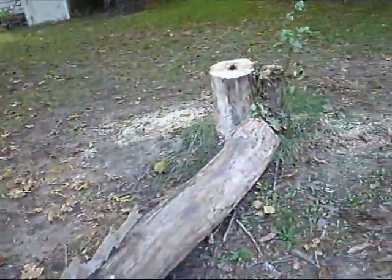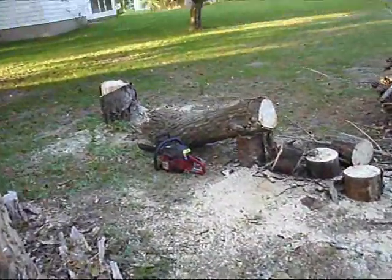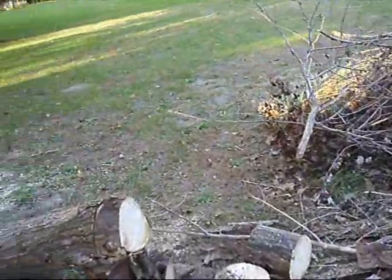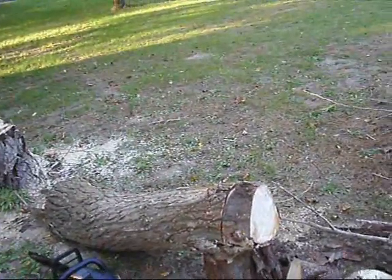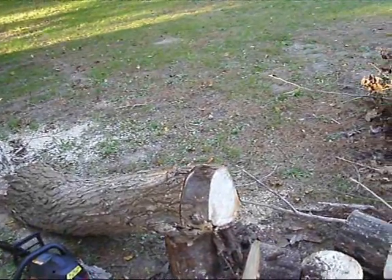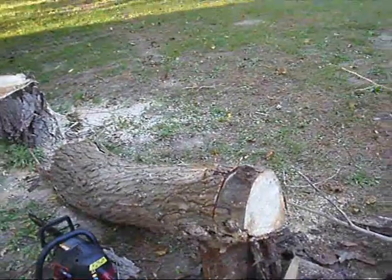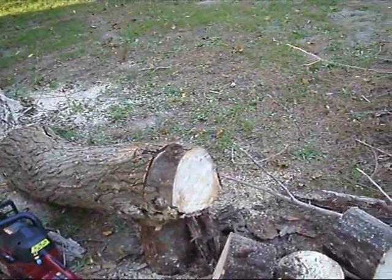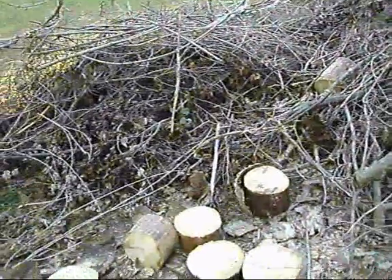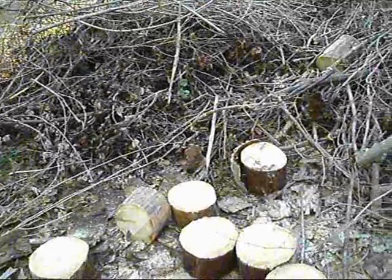waiting for the chainsaw and the bar to cool down a little bit, because this is poplar wood, and poplar is really strange. It's really tough to cut, but it doesn't last worth anything on a campfire. And so I may have a campfire tonight. This is close to the middle of October in Michigan. You never know what it's going to do.